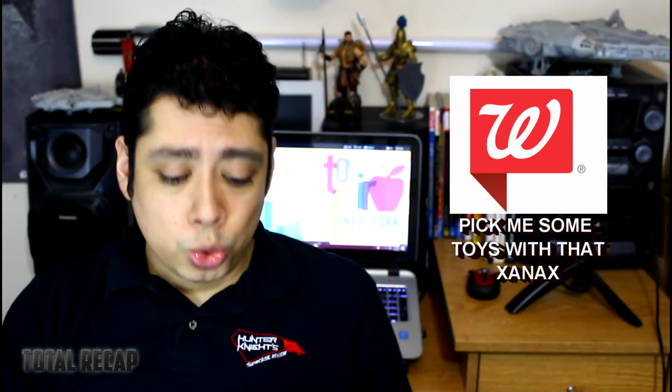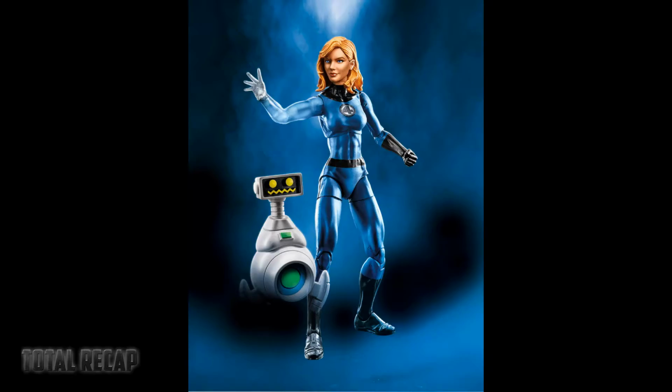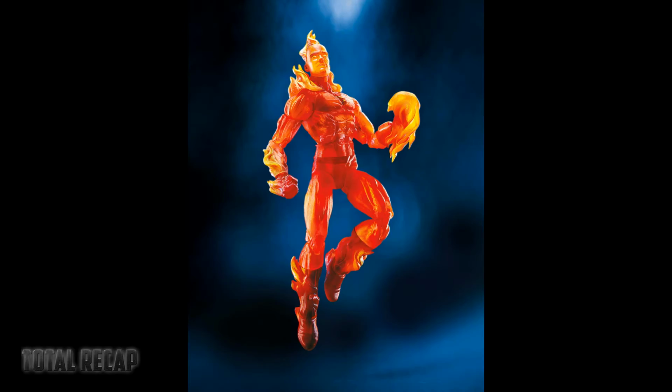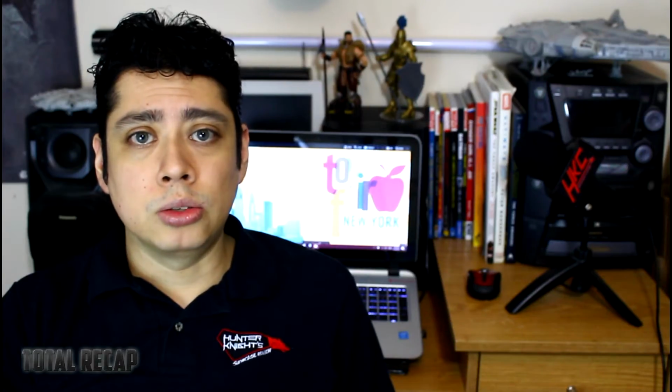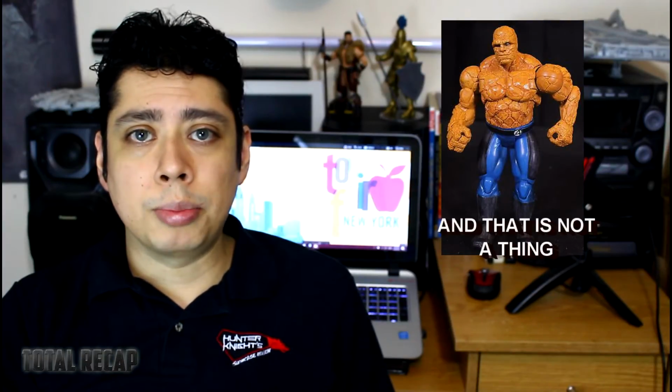Now Walgreens exclusives, guys. Yes, the trend continues. This time it's Invisible Woman and Human Torch. Yeah, they will be available at the Pharmacy Giant, which will be your source for Fantastic Four figures. So I hope they release a Thing, because I don't have a Thing. I have the movie Thing and the other ones are kind of crappy, so yeah.